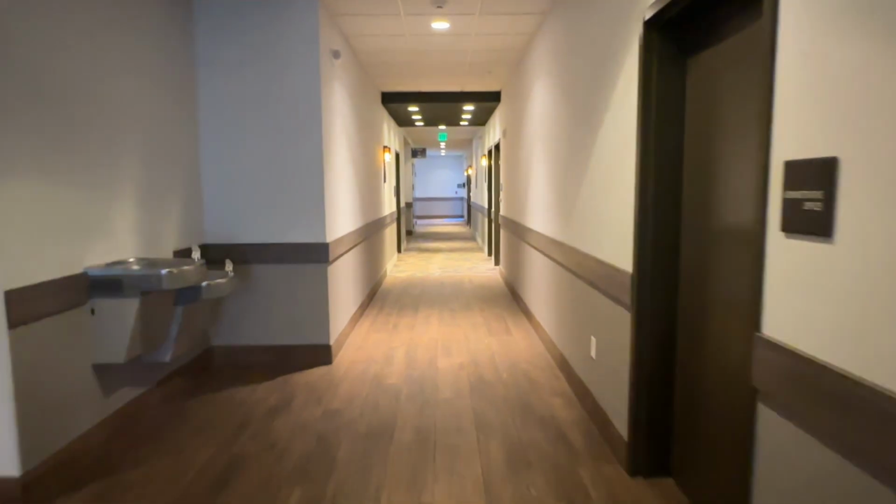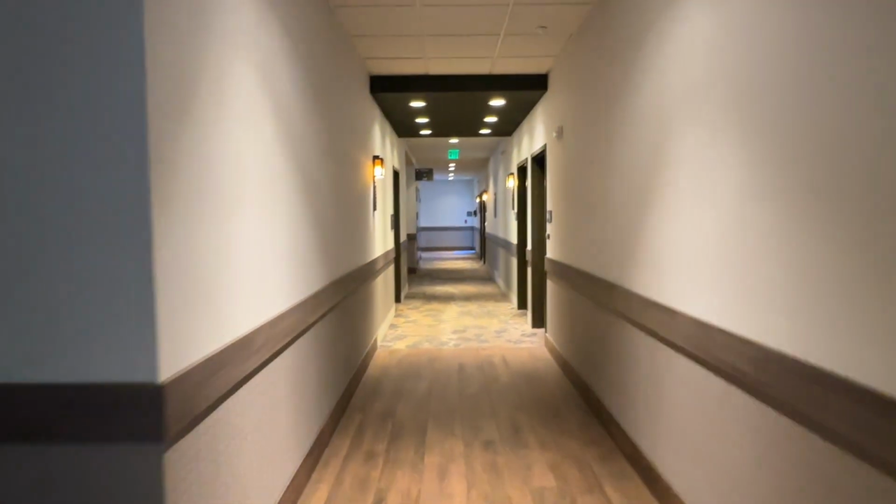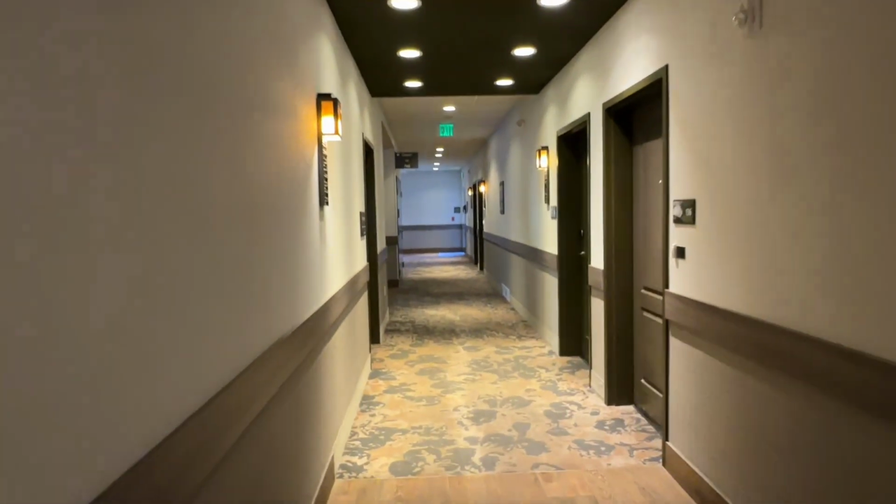And then moving down the hallway, I'll go ahead and show you the guest laundry. It is quarter operated, and there are 3 of each machine.